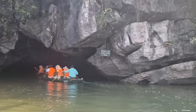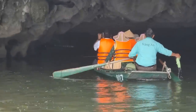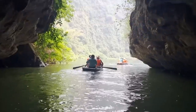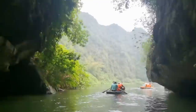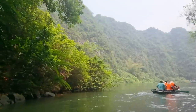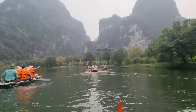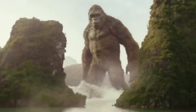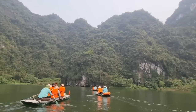Okay, guys, so this is called the Lamb Cave. 60 meters. Sweet. Look at that. Whoa. It's just all so gorgeous. Look at that. Unbelievable, guys. Isn't that great? Oh, yeah, guys. I think this is where they filmed King Kong, or part of the movie was filmed here. Something like that, if I remember correctly. It does look like it.